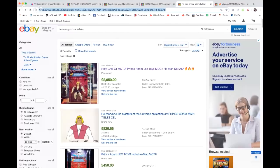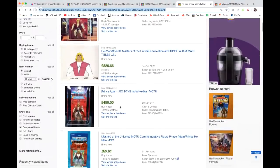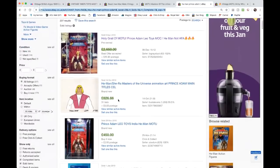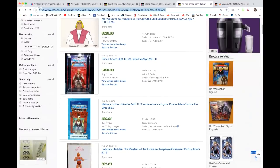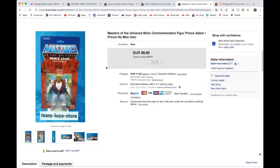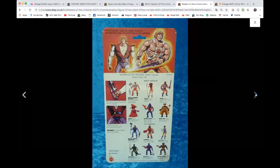But yeah, if we look for, there's another look, Leo Toys. I don't know what that's all about. 450 quid. That top one actually sold for 2,265. That's crazy. And then this, if we're judging on what is it, Mattel? Let's just zoom in on here. You see the name in the corner there is Mattel. So this is more your standard one, the regular one. So if we go by that, it's 85.